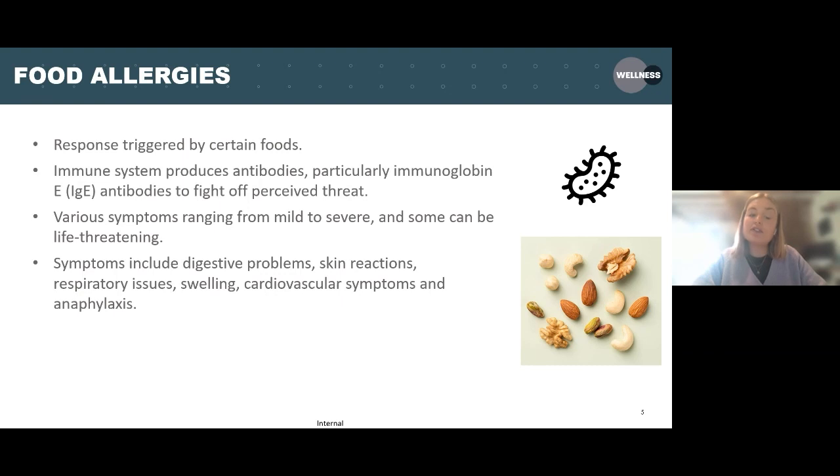You've then got the symptoms. So this could be things like digestive problems, perhaps a skin reaction, so you could come out in hives or swelling. You've then got respiratory issues, so you might struggle to breathe. Sometimes people's throat swells up, so that's why they really struggle to breathe. And then also cardiovascular symptoms. And then there's also anaphylaxis, which I will go on to in a second. So if you have a food allergy and you eat the food that you're allergic to, your symptoms can come on within a matter of minutes. So it's really rapid that you can be seeing these symptoms.